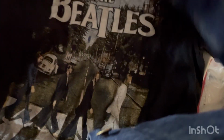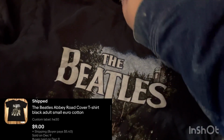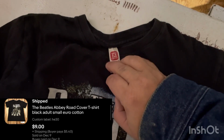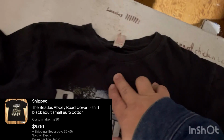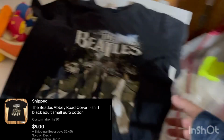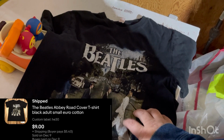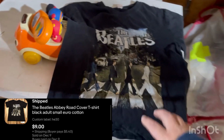This is a really small Beatles Abbey Road t-shirt. Just an interesting graphic. It's on a tag that I've never really seen before. It's a Euro cotton. Evidently it's a brand in England, but this was made in Mexico. Didn't sell for a lot, but I think I got it as a giveaway on Whatnot.